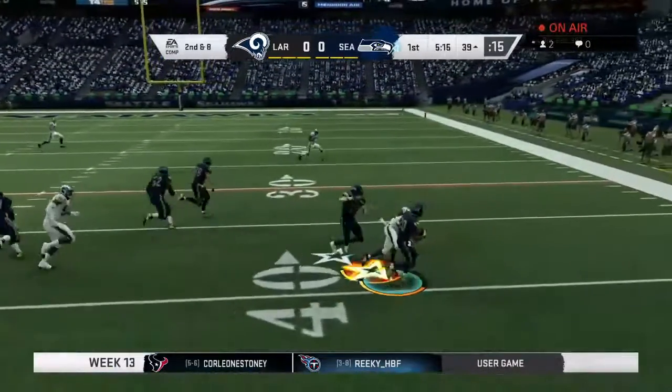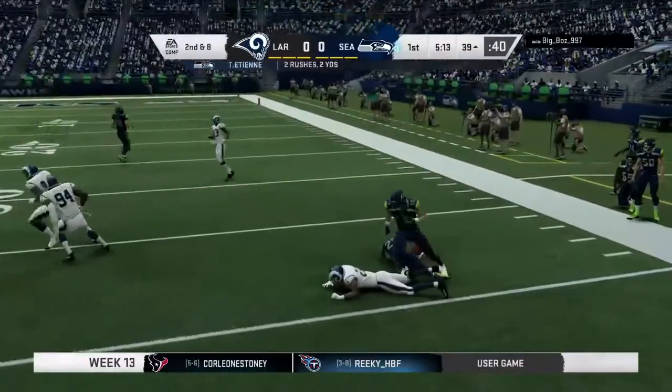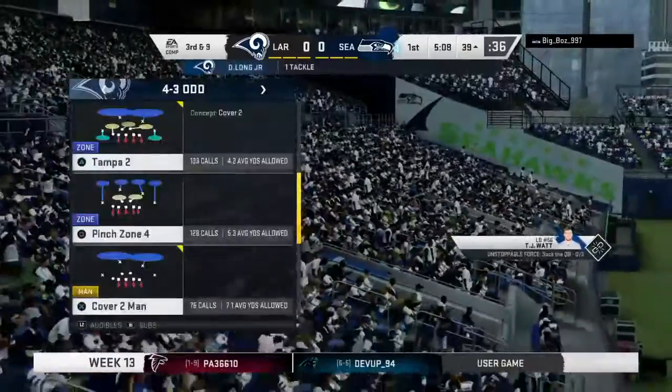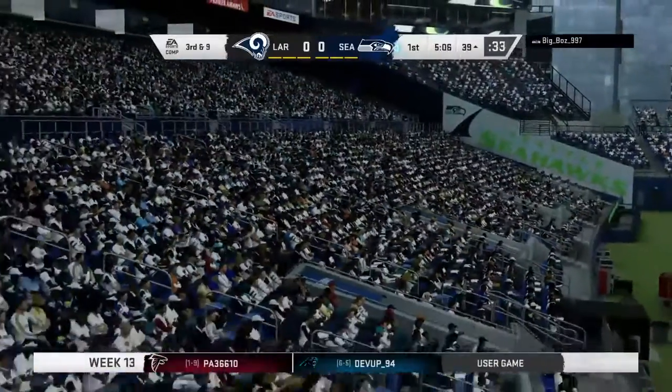Now a handoff looking right. And he's going to be met at the line of scrimmage and taken down. 2 runs in a row, but only 2 yards to show for it.